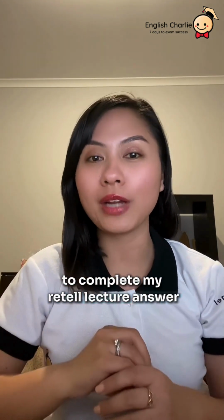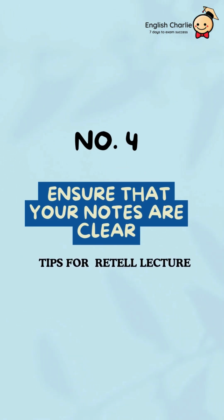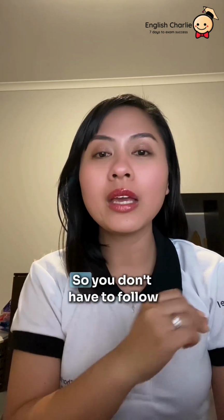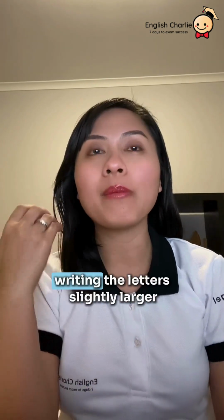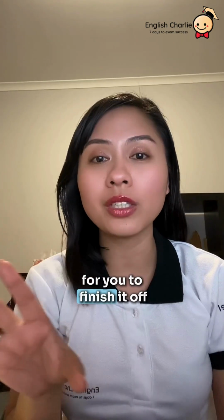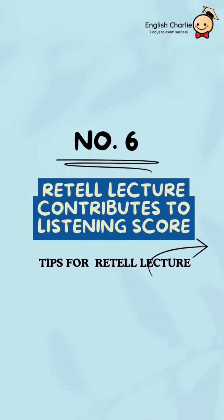Fourth, ensure that your notes are clear so that you can easily refer to them when you are retelling the lecture. I, for one, am used to writing short letters, so you don't have to follow that. You really have to practice writing the letters slightly larger. And fifth, remember, writing just 5 sets of phrases is already enough for you to finish it off with a higher score.